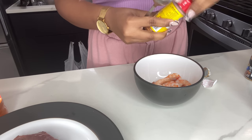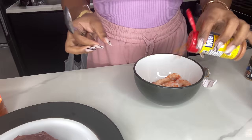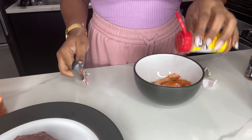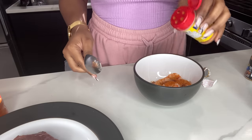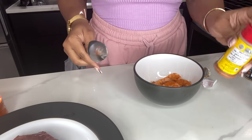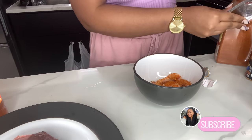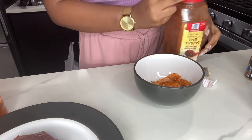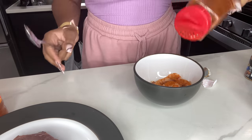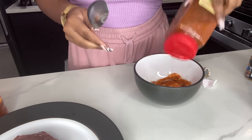Yeah, so we're gonna use some Old Bay, and Old Bay is very salty, if I can remember. As you can see, this is not a lot of shrimp. So I'm gonna add some Old Bay, and then I'm going to add some cayenne pepper, you know, just for some spice. Oh no, let me not use the big part. So our cayenne pepper for some spice.